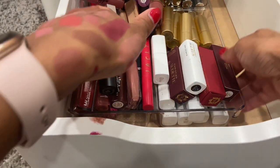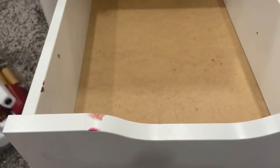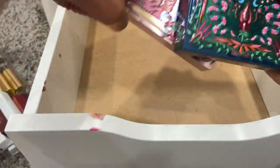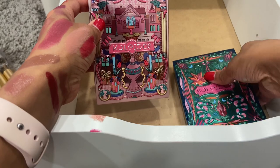So then we get into this. Ooh. Oh my goodness. Hold on. Before we get into that, I have these liquid lipsticks by Kaleidos. These are so, so pretty. First of all, look at the packaging of these. And I have some other ones by them.